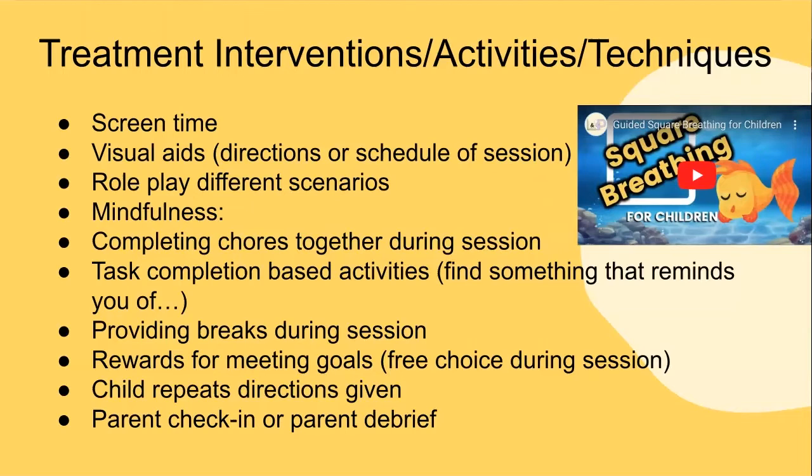With coloring, I found that is a really easy, simple way that a lot of my clients enjoy, which surprised me. And I like to kind of use that to play on holidays and just explore and build more rapport with my clients.